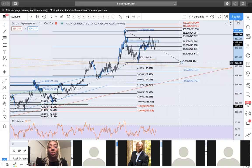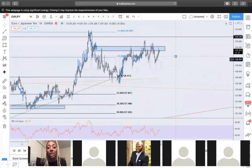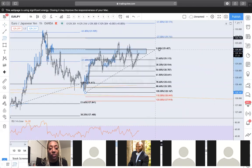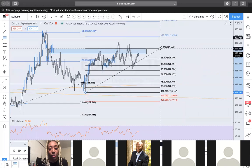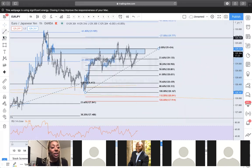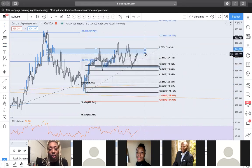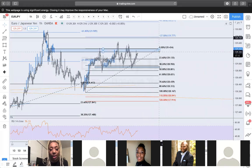Okay, so where we are, this critical area here, this is a minor structure fib that's there. Let's put that there. Because it's consolidating like this, I don't like the way this is arranging. I'm going to put, with this level here, let me make this a little bit shorter.